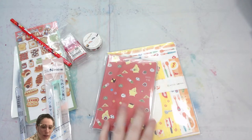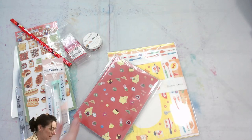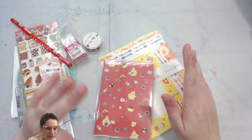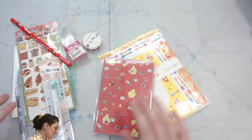So even though this is a collab, I'm going to go ahead and put this at $5 since it is a 2021. And I'll just say the value with it being a 2021 agenda is about $5 because they do typically put these sort of things on sale at this time of year.